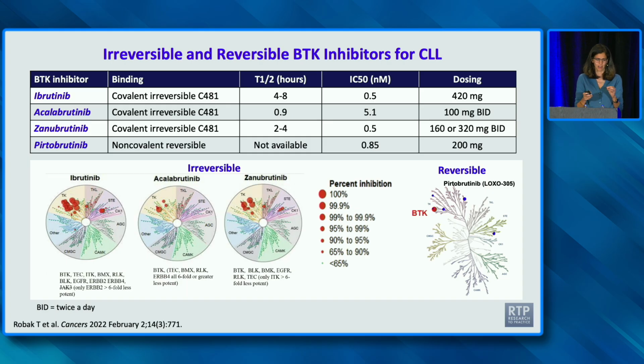If there is one thing I can do right today, it is to make you understand the difference between covalent and non-covalent BTK inhibitors. So covalent or irreversible: ibrutinib, acalabrutinib, zanubrutinib. All these three drugs form a covalent bond with the BTK receptor. So if a resistance mutation happens that changes the shape of this receptor, none of these drugs is going to be able to sit on the receptor and form that tight covalent bond. As a result, they won't be able to exert their function anymore.